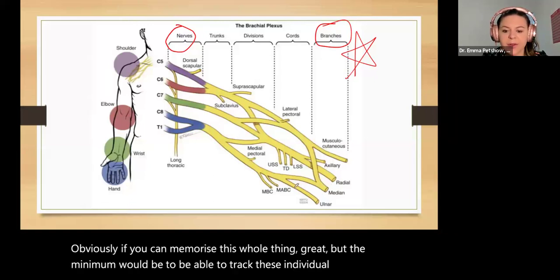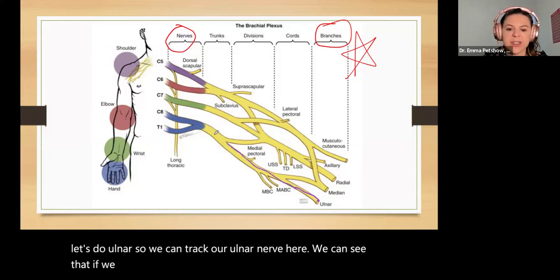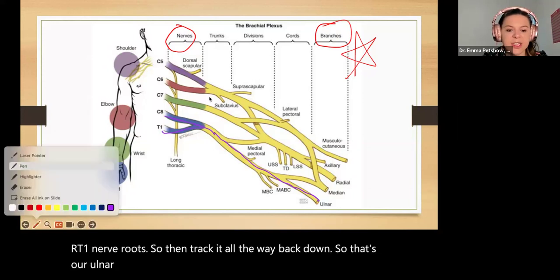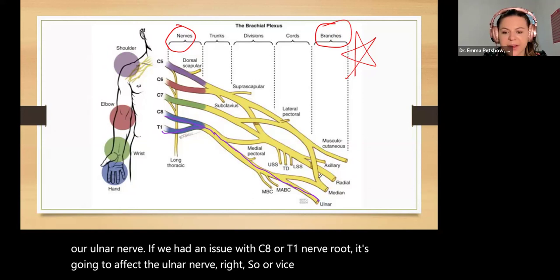So let's do ulnar. We can track our ulnar nerve here. We can see that if we follow it up, we're going to get branches from our C8 and our T1 nerve roots. So then track it all the way back down. So that's our ulnar nerve. If we had an issue with C8 or T1 nerve root, it's going to affect the ulnar nerve, right? Or vice versa.